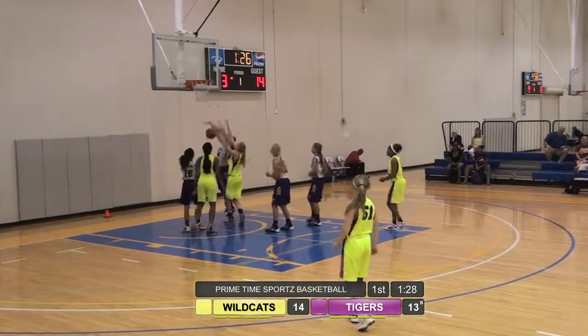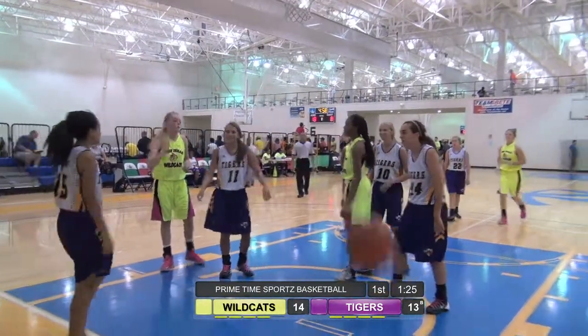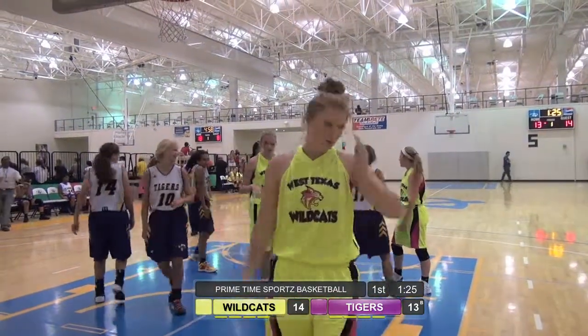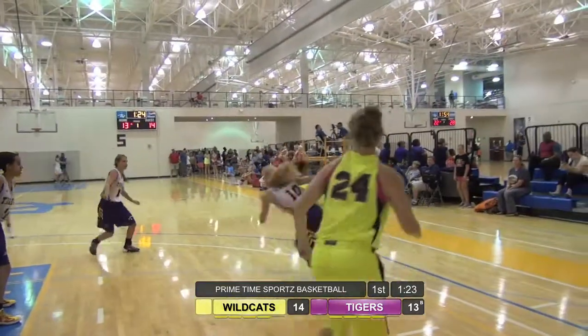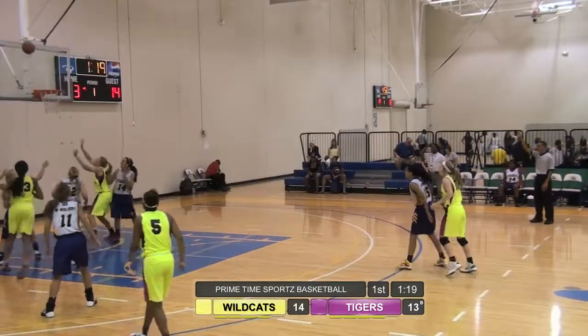Pass from Maddie Kirsty over to Jada Burson. She can't convert. Ball knocked out of bounds. Wildcats will maintain possession. They get it into Maya Abram. Nia Abram off to the top of the key for a 3.